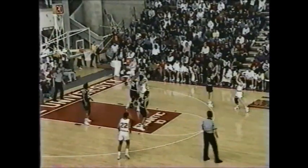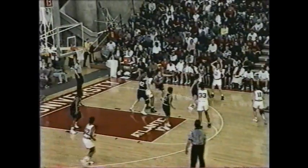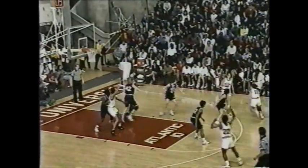Rutgers is 8-1 at the Rutgers Athletic Center here this year. Their only loss was to Miami, and they've beaten Penn State 7 straight times here at the RAC. They play very well here, and they have to come from behind today to pull off another win. One thing you've got to say, Penn State's defense is keeping them above the three-point line. They're not letting them penetrate the ball below that, and you've got to give them credit for that.